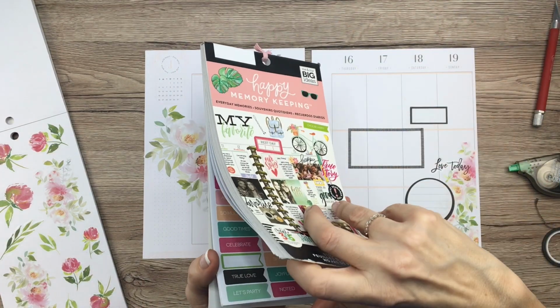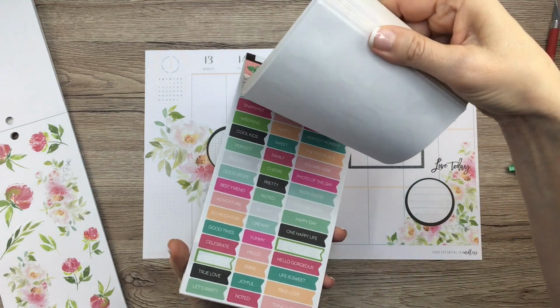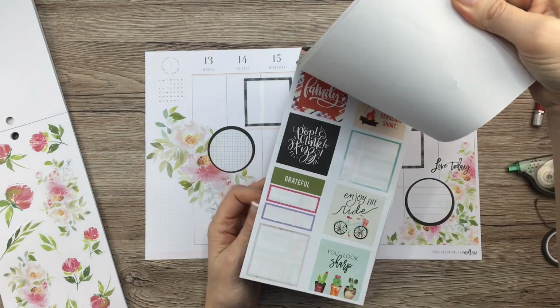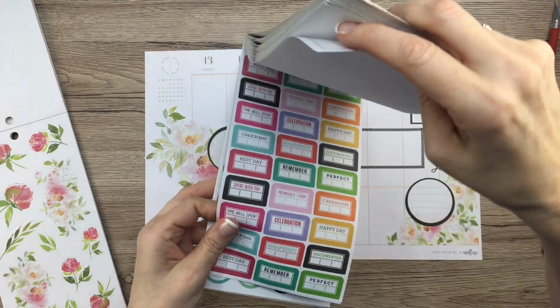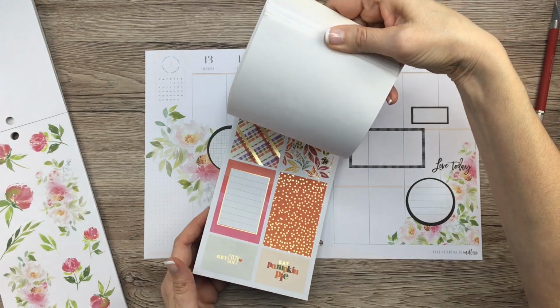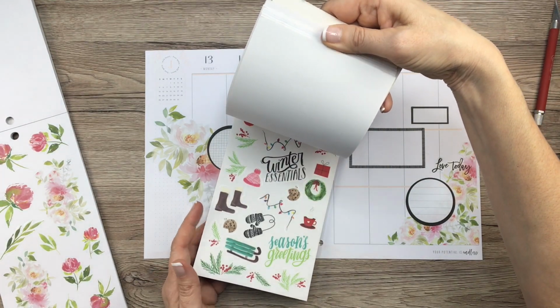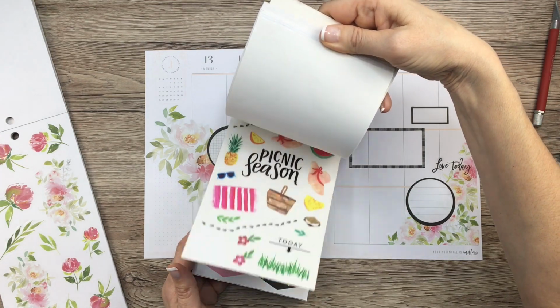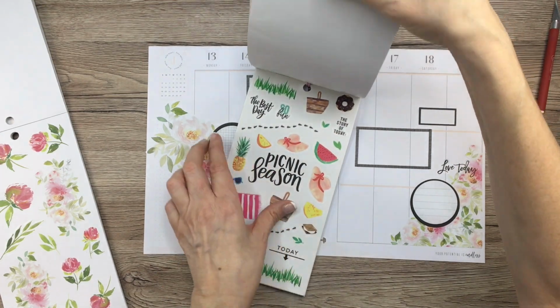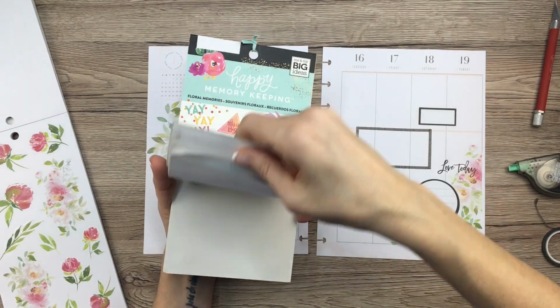So some of the happy memory keeping books are good for that type of thing, if you need something big, because they are bigger stickers and there's some quotes and stuff. But I'm looking for black, and of course, I would love a book that's all black quotes, just black quotes. I think that would be clear ones like this, you know? I think that would be so cool. So now I'm going to look in more of the Happy Memory Keeping books.